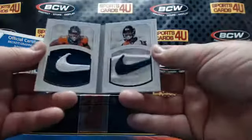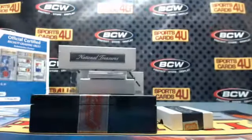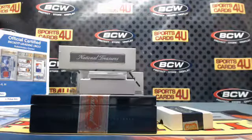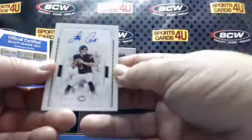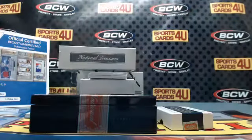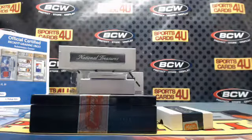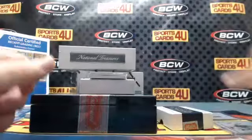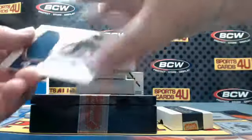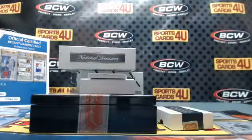Dual Nike swoosh patches. For the Broncos, Von Miller. Game used. Can't beat that with a stick. 2 out of 5 autograph for the Bears. Jay Cutler. No, I did not get in the ring. I wish. 62 out of 99. Autograph jersey. Rams. Farrell Cooper.